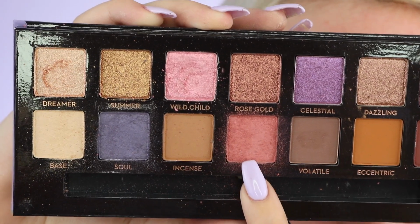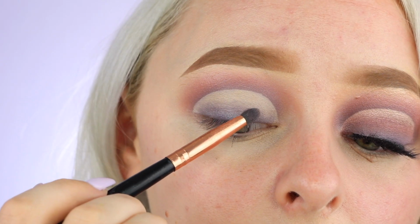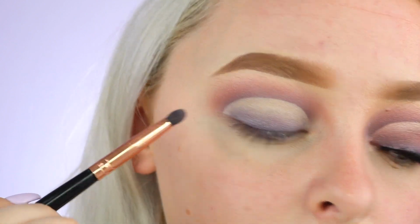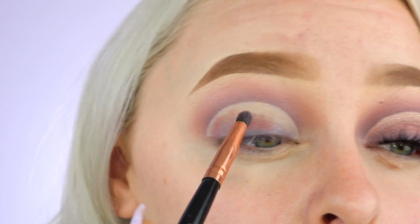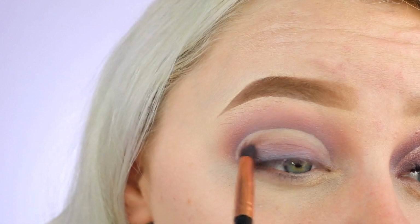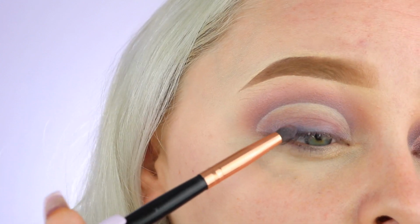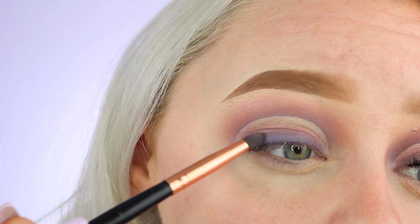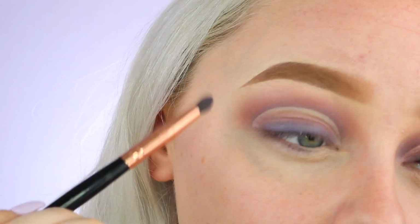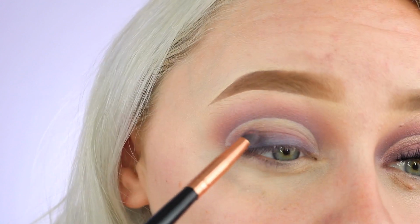Alright, so now that that's done, I'm going to pick up the shade Love once again, and I'm going to blend that into this Soul shade right here, so kind of more in the middle of my lid area. Just pack it on initially, and then use swiping circular motions to blend it out. And then since we lost a little bit of that Soul shade, I'm just going to dip back in and bring it back a little. I love these type of ombre looks, but it's such a small area of eye space to work with, so you have to be just super patient, keep building up colors.